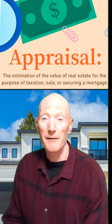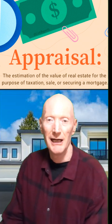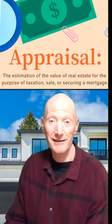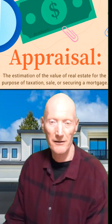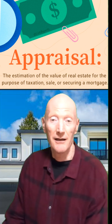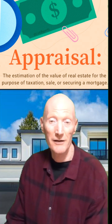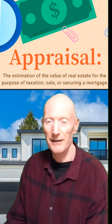So let's talk about appraisals. Let's say you've made an offer on a home, it's been accepted, and you've got a lender that's going to approve a loan for that property. They're going to send an appraiser out to the property, who's a professional, and they're going to use comps to come up with what they think the property is worth. They're going to go back to your lender and say, this property is worth $195,000, and let's say the seller was asking for $200,000. The appraiser says it's worth $195,000.